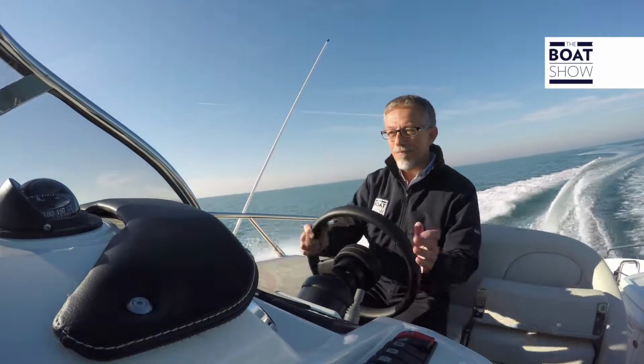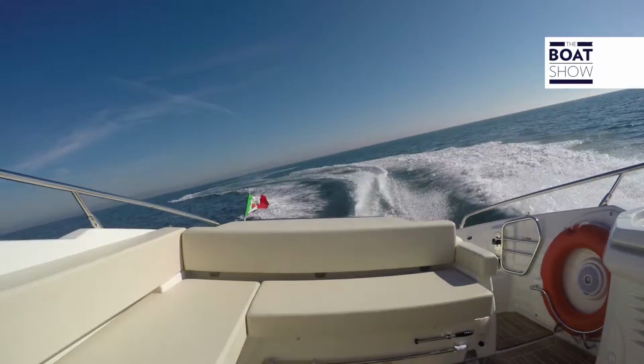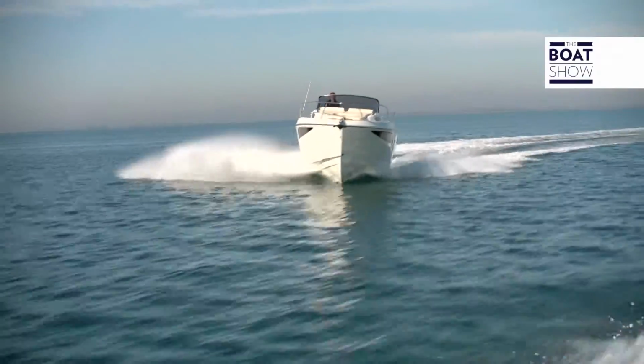These turns into the wake of another boat are necessary to test the hull, but are very dangerous. We are only doing them now because this is a trial.